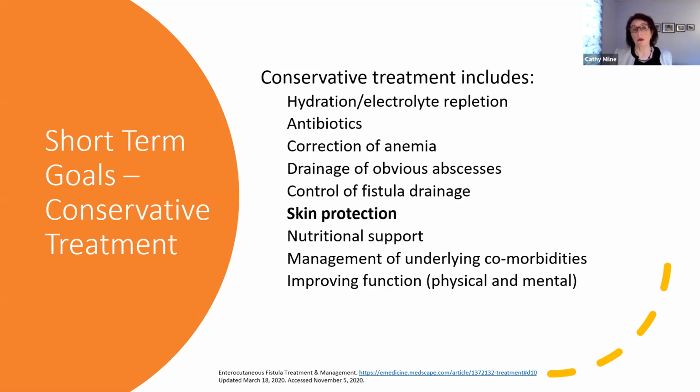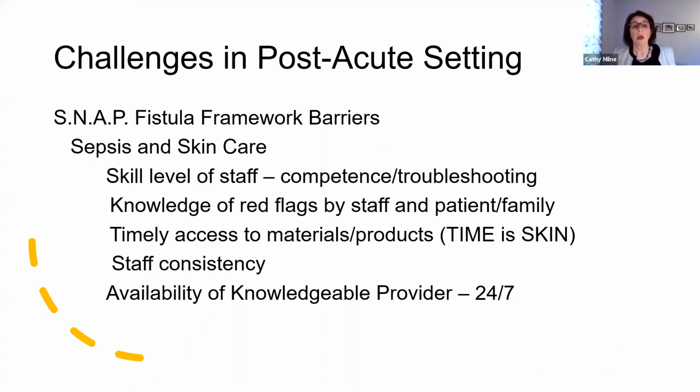And really, our goal here is to improve their function, because they've lost a lot of function being in the acute care setting. Our goal is to get them as functional as possible, both physically and mentally. These people have been through a lot. So we do want to, again, follow that framework for SNAP. And we have to assess the skill level of the staff. I had to laugh because I was listening to a surgeon talk about how to manage fistulas.